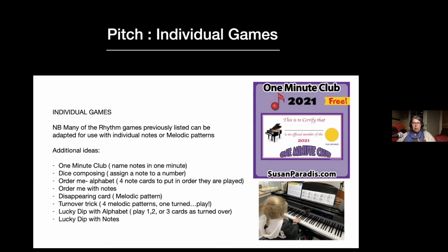Dice composing, where you take a dice which usually has 6 on it, numbers 1 through to 6, and you assign a different note. That could be an alphabet name. So number 1 is A, number 2 is B, number 3 is C, or whichever notes you want to use. And it becomes a random way of composing. So you can ask a student to roll the dice 8 times and write down what the 8 notes are in order, and then to play that back. You can take that as far as you want in terms of where you go with it from there. You can give them the opportunity to reorder them and come up with a pattern they prefer based on what was originally generated.